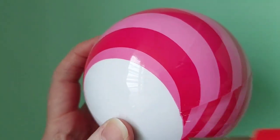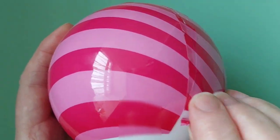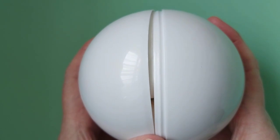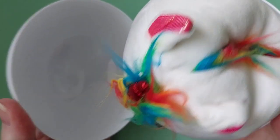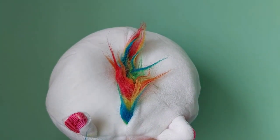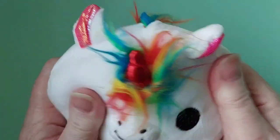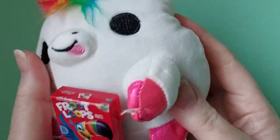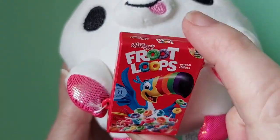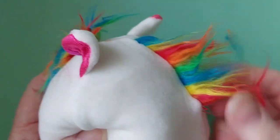Right, one more layer. Right, and we have da da da da, you, little unicorny. Oh gosh, I can smell it. Do they come with a smell? Oh, look, so plush and soft. And she's holding the Fruit Loops. Never had those before, has anybody? I thought it might be cardboardy plastic. Yep, she's got the golden mane there. Golden rainbow mane. Oh, comes out quite easily too.